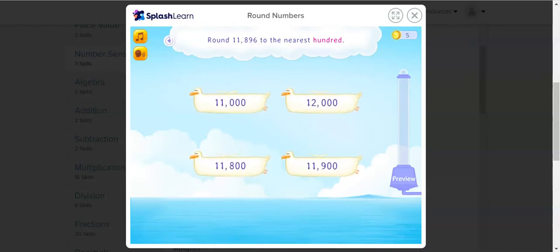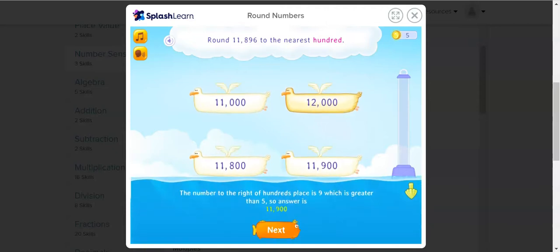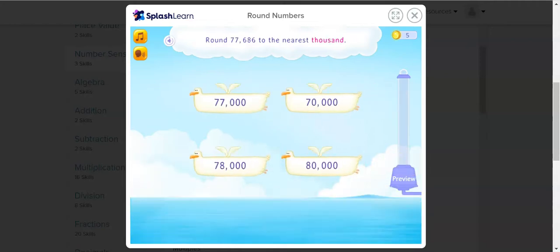This time, let's get it wrong to see what happens in this instance. Rounding to the nearest hundreds place. I'm going to go ahead and pick this answer choice. So not all is lost. Here below, it gives us a description of what went wrong and the correct answer choice. And it gives you an opportunity to continue and try again.